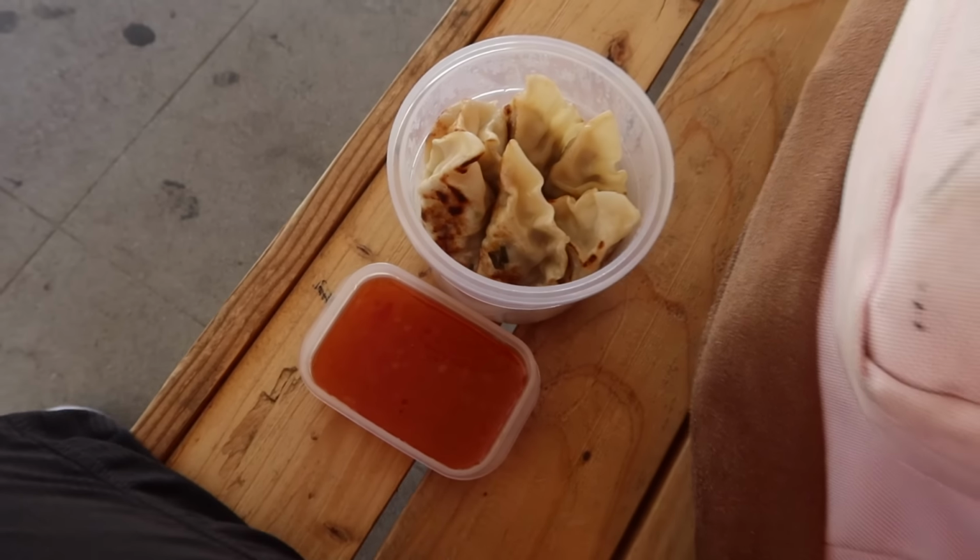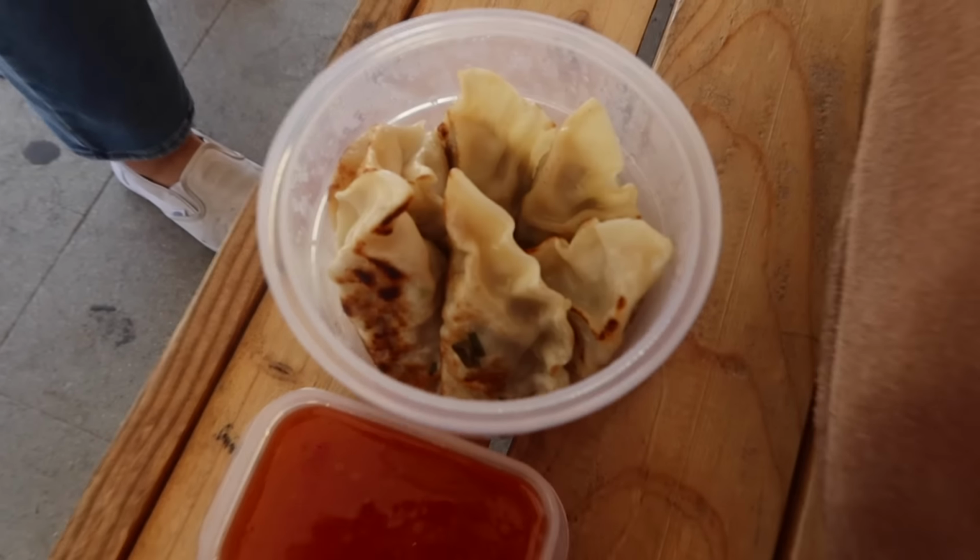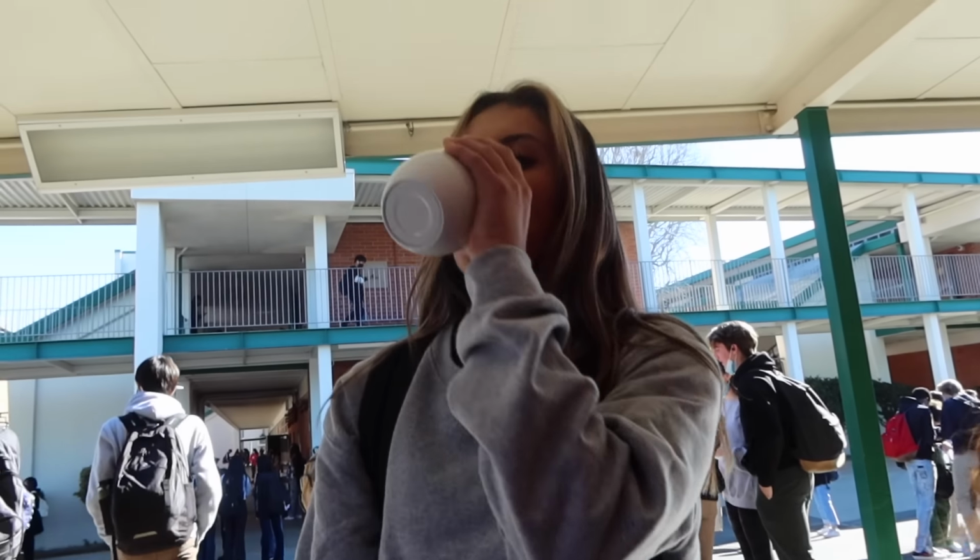It's snack time. I'm gonna eat dumplings. So my mom made me some hot stickers and then some sauce. Danny's here as well. What are you drinking? Blonde espresso. Yummy.